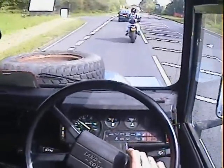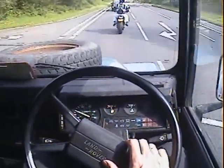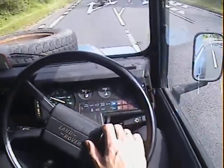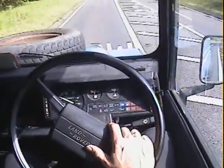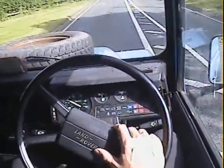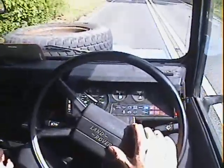Unfortunately, we seem to be stuck behind a lot of slow traffic, so I can't give it too much, but it cruised quite happily last night.